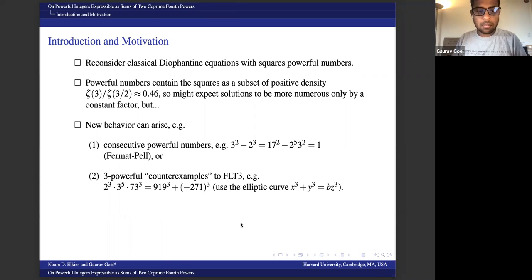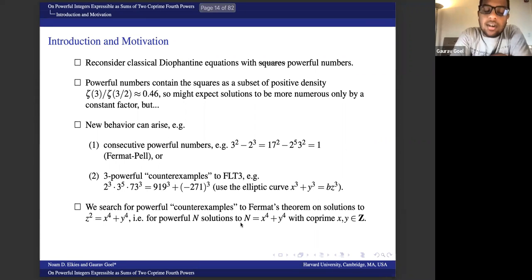Another example of what I mean by new behavior is a 3-powerful counterexample to Fermat's Last Theorem for n equals 3. What I mean by that is FLT3 says that the sum of two coprime cubes cannot be a cube, but it can be a 3-powerful number. And here is one such example that was found using the elliptic curve x cubed plus y cubed equals 9z cubed. What we do in our work is we investigate powerful counterexamples to Fermat's theorem on the non-existence of solutions to z squared equals x to the 4 plus y to the 4, which implies FLT4. And I believe it is the only case that we know Fermat knew before conjecturing what we now call FLT.